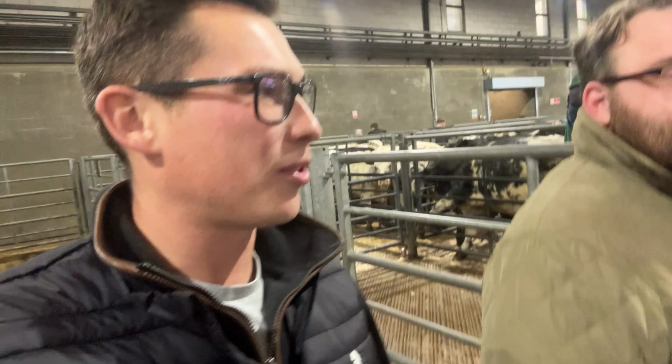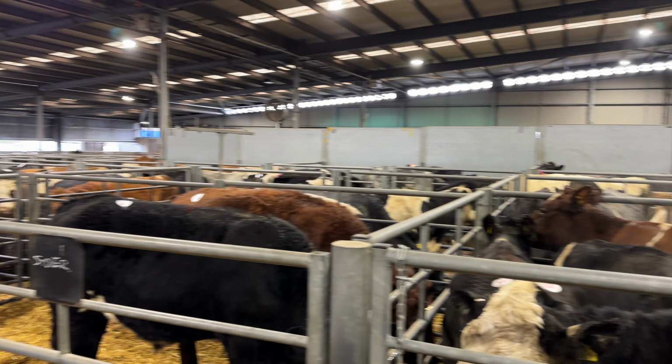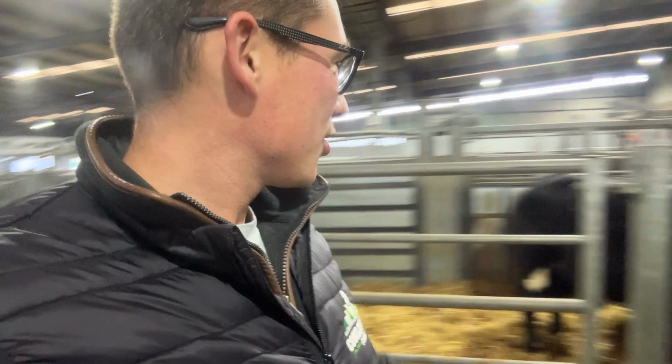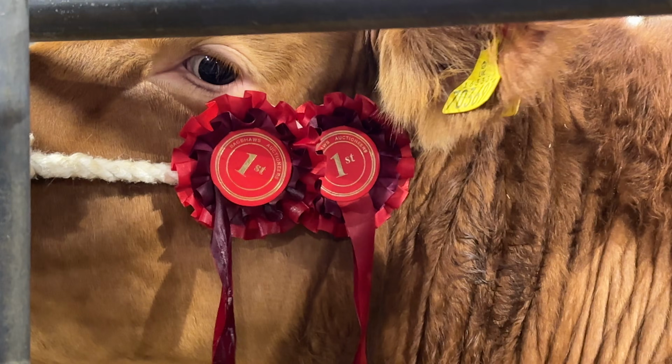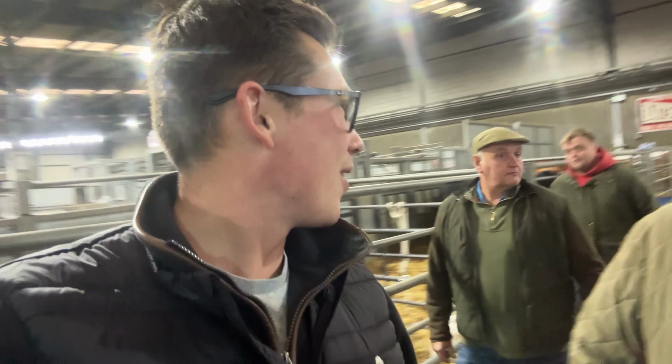So we're back from the sheep onto the cattle. We have some store cattle and more commercial types. And then here are the show cattle, just down here. So these are ones you'll see. They've all got their rosettes on from last night. We did see and have a chat to the guys that won the champion earlier. I even had to get roped in to help take a photo.